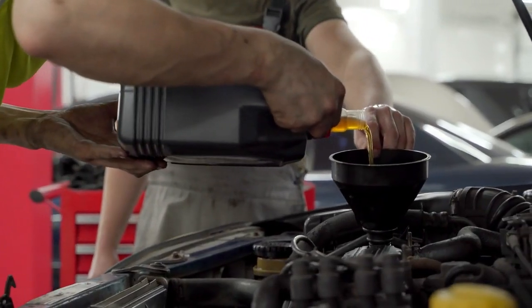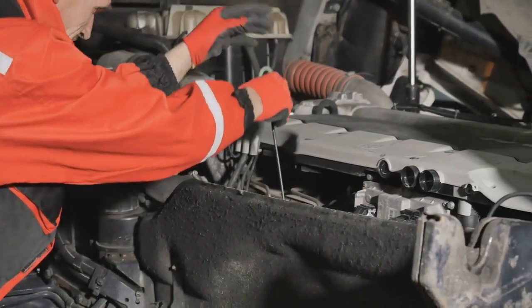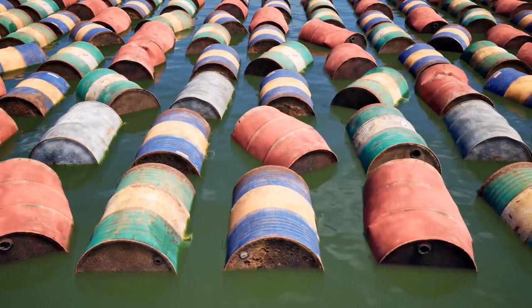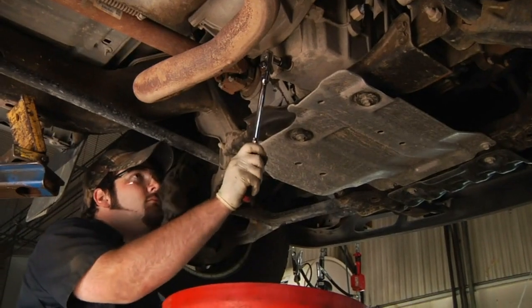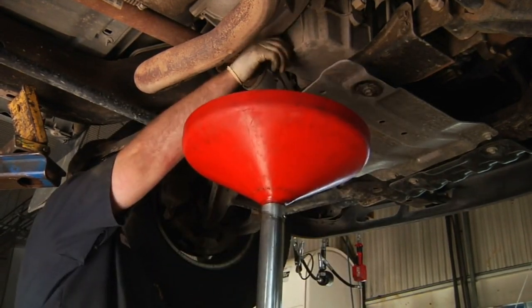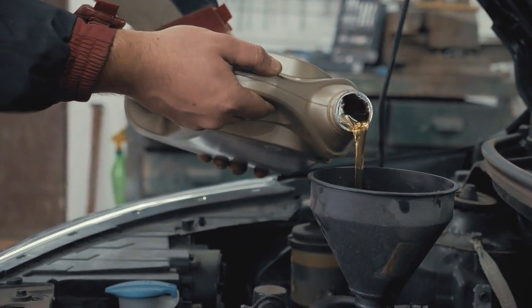Oil changes and lubrication. Routine oil changes and lubrication are key to preventing engine wear. The engine is the heart of your truck, and oil is like its lifeblood. Old or contaminated oil loses its ability to lubricate, leading to friction and overheating. Over time, this can cause serious engine damage, which is far more expensive than regular oil changes. Most trucks require oil changes every 15,000 to 25,000 miles, depending on usage and manufacturer recommendations. Along with fresh oil, proper lubrication of moving parts, such as joints and bearings, keeps the truck running smoothly.